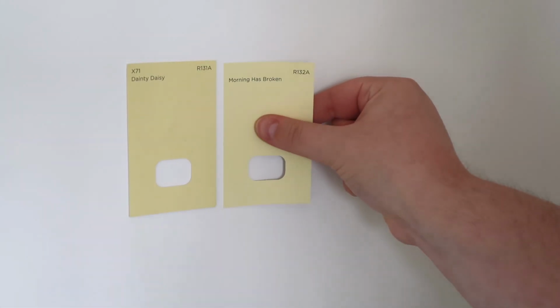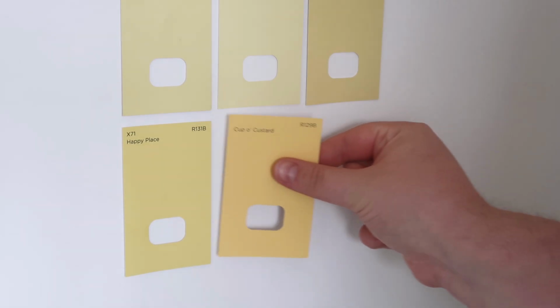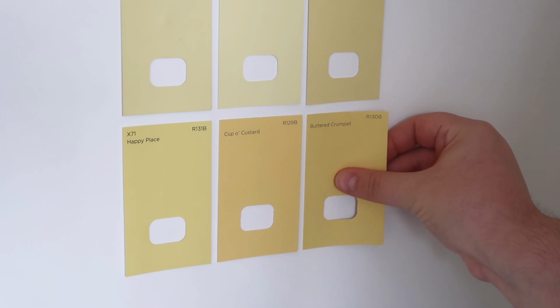that I might buy a couple of sample pots from Valspar and paint some little daisies, or just some pretty things on the wall, and then again, if I don't like it, I can paint it white. But I picked up some samples from B&Q. So we've got Dainty Daisy, Morning Has Broken, Float Like a Butterfly, Happy Place, Cup of Custard, and Buttered Crumpet.